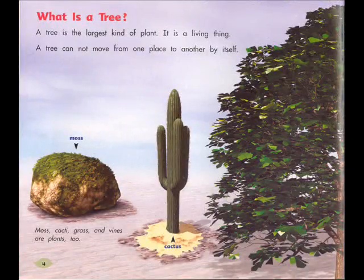What is a tree? A tree is the largest kind of plant. It is a living thing. A tree cannot move from one place to another by itself. Moss, cacti, grass, and vines are plants too.